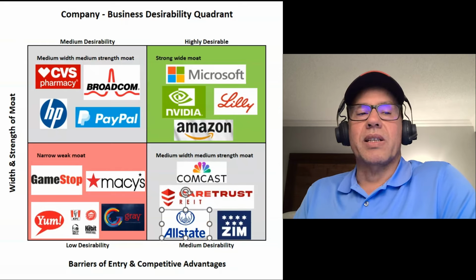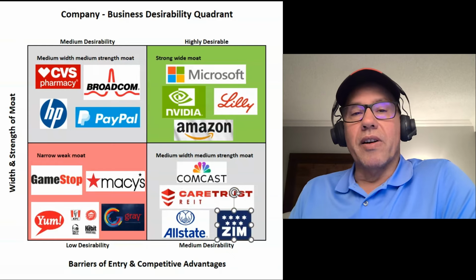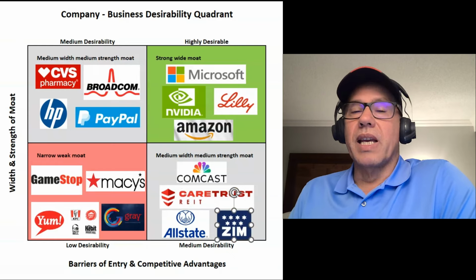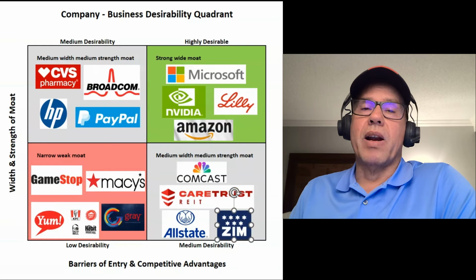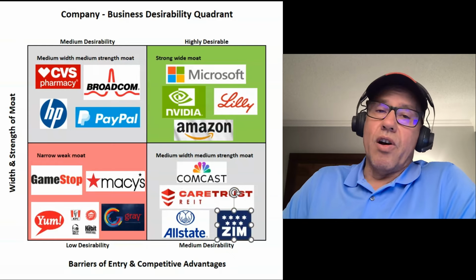Zim is a shipping company, and you just can't buy a ship overnight. You have to order it, wait a few years, and then put it into service. And Zim has a great fleet of ships, and that's their barrier of entry. They can carry cargo around the world, but other shipping companies exist, and they do have a fair amount of competition. So their moat isn't very wide and it's not very strong.